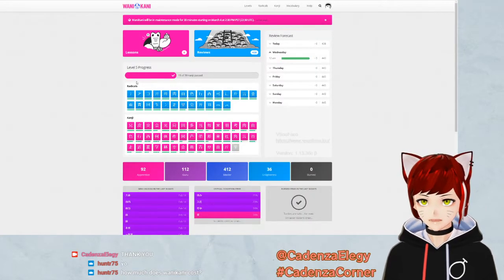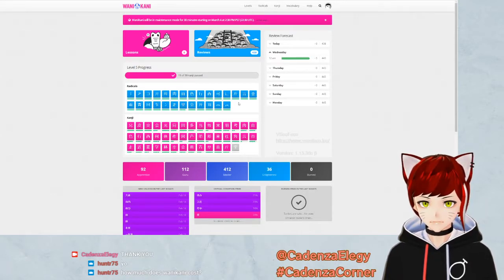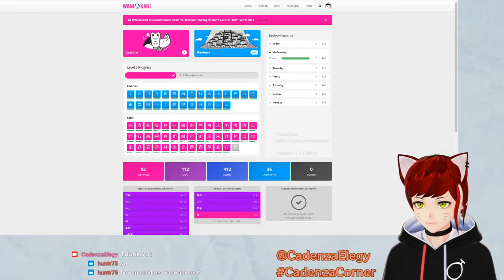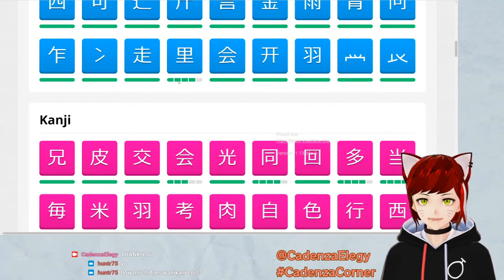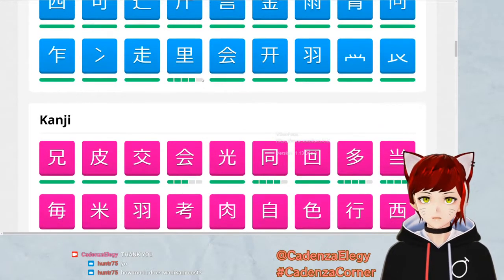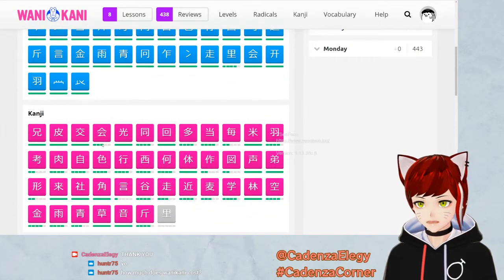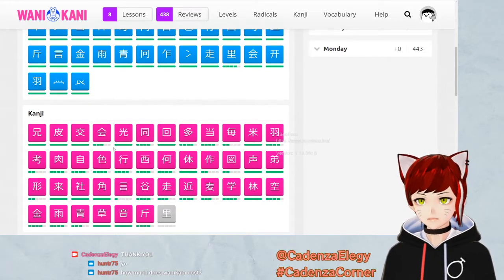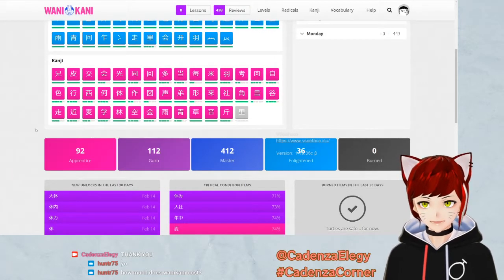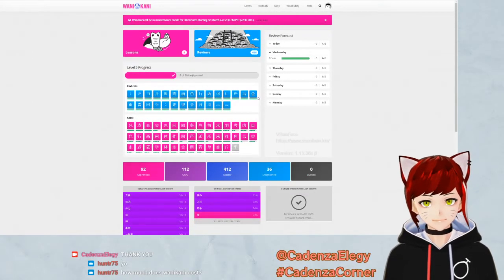And the way that these lessons are set is, at the start of a level, you will be introduced to a bunch of radicals. And then once you fill up these little progress bars underneath it by getting it right 5 times in a row, then you will unlock the kanji related to the radicals. And then once you fill up those bars for kanji, you will unlock the vocabulary words that use these kanji, basically. So it's a step-by-step progression system.